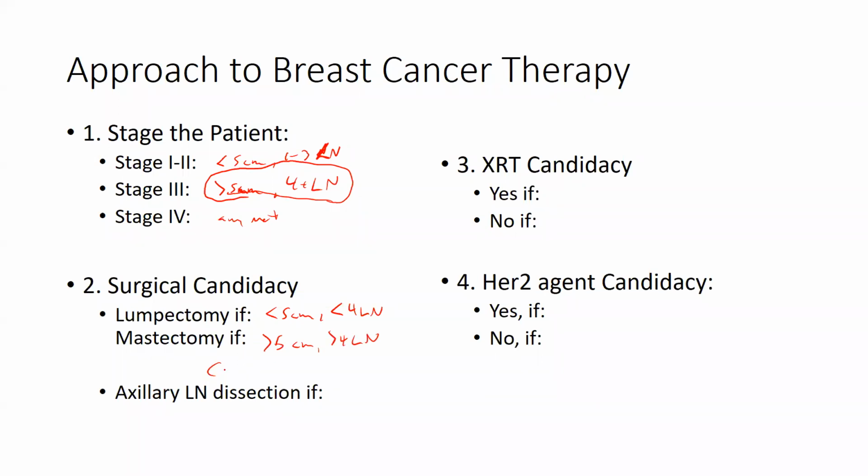Other things to think about here are also if they can't get radiation. If you can't give them radiation, then you should just do a mastectomy. Or like we said before, if they have skin involvement, or weird forms of cancer like inflammatory, these are patients that are going to benefit from mastectomy.